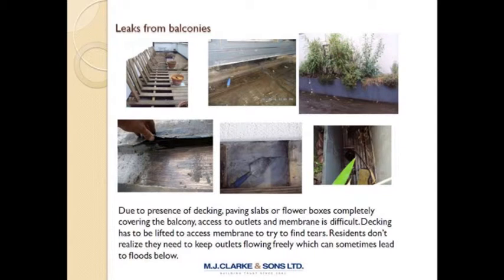Also, I don't think residents are really aware that they need to keep their outlets flowing freely. Everybody's responsible in most developments to keep their own outlets flowing freely. So again, with paving or decking covering it up, that just makes it a little bit difficult.